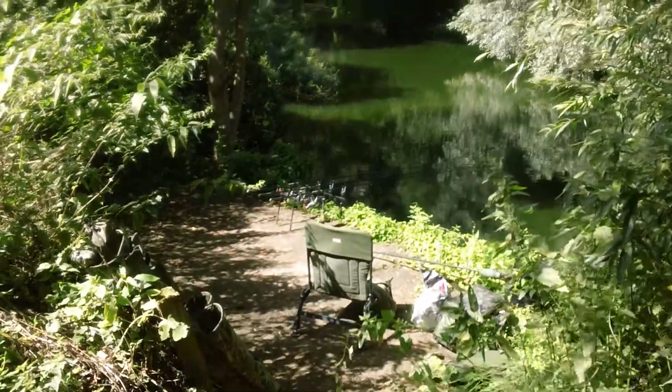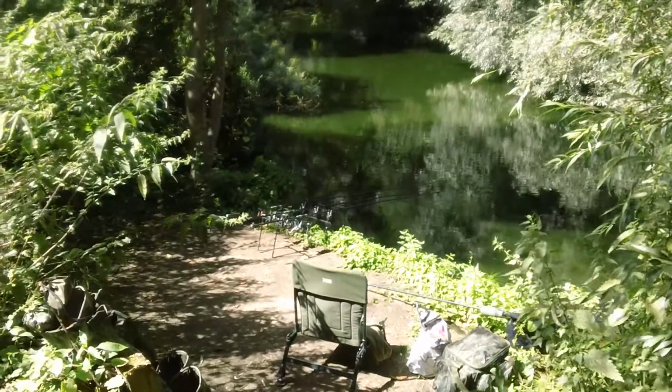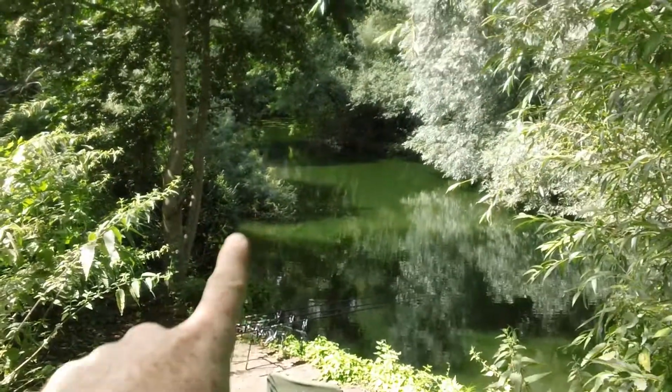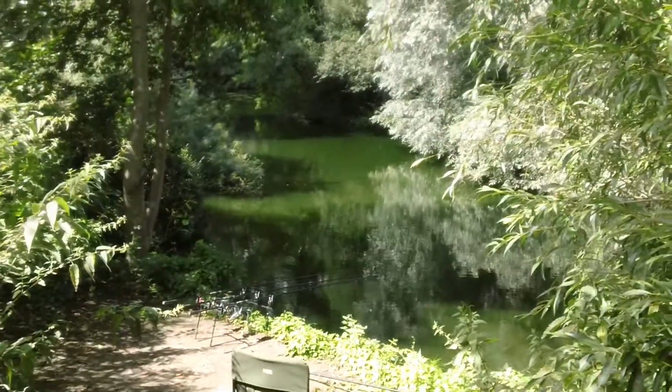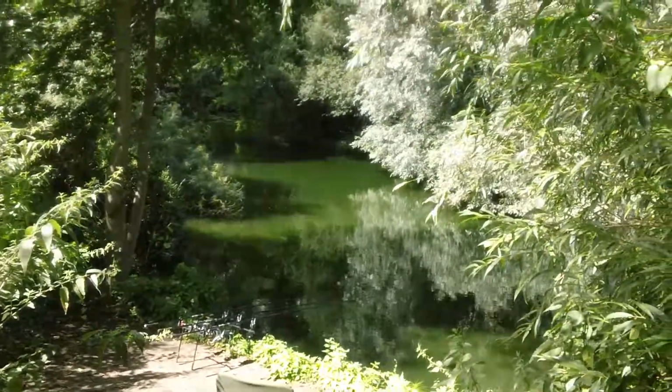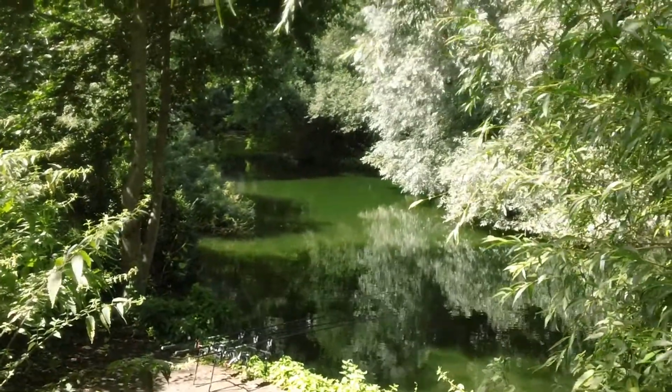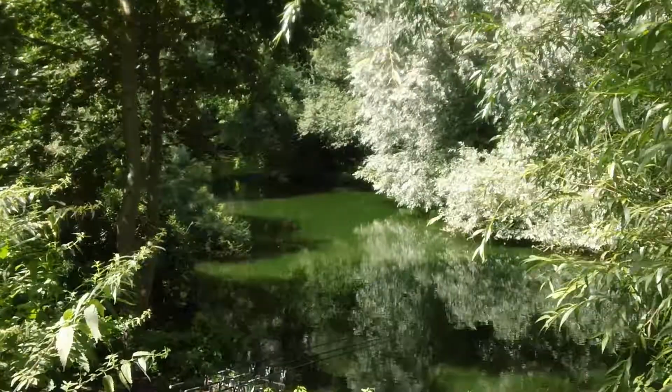So for the last hour or so we've made a move. We're going to fish the last hour in the waterfall swim. There is a waterfall just here behind this bush, which is bringing fresh oxygen into the water. It's very shallow here. I've got all 3 rods out. If I do hook a fish, it is going to be pandemonium, because 3 rods in such a small space is going to be hard work.